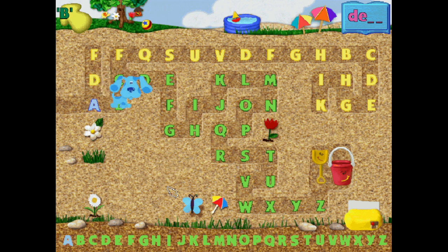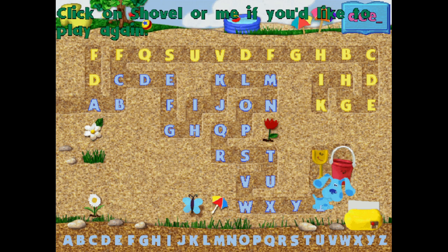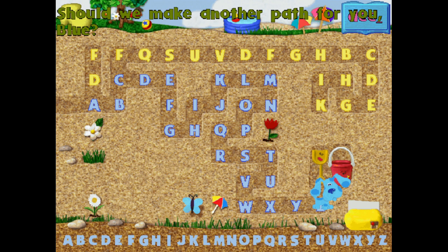A, B, C, D, E, F, G, H, I, J, K, L, M, N, O, P, Q, R, S, T, U, V, W, X, Y, Z. Blue says thanks for helping her. Click on Shovel, or me, if you'd like to play again. Phew. Should we make another path for you, Blue?